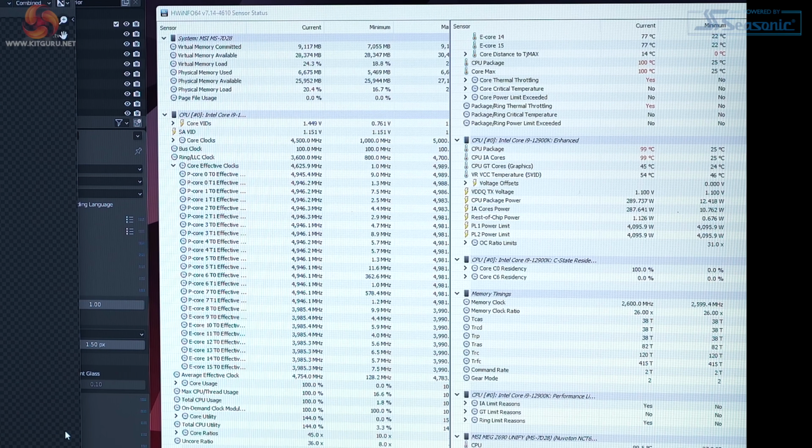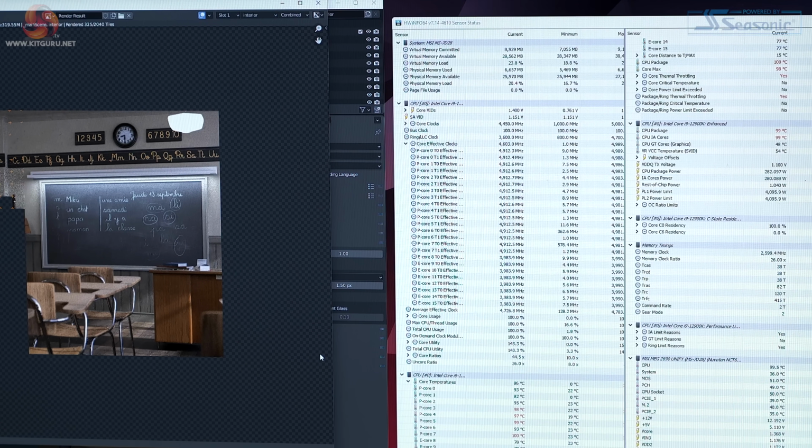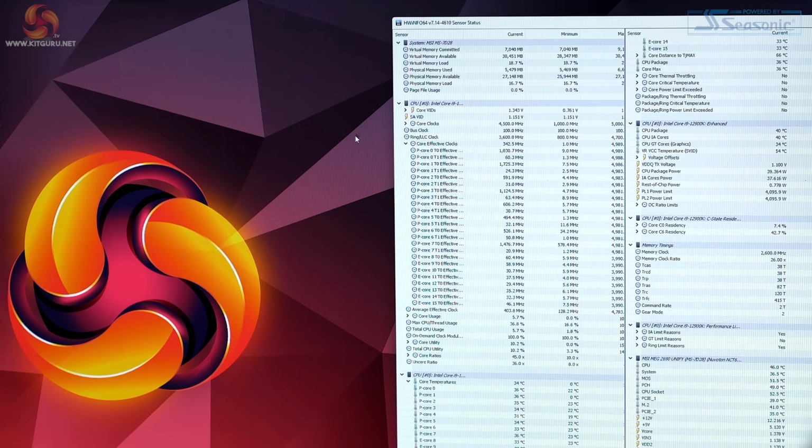And now the P cores are running at 100 Celsius. The package is at 100 Celsius. CPU package power is 289 watts, which is familiar because that's the kind of power we used to see with the previous generation 8 and 10 core processors. So 100 Celsius after we used Intel's XTU to perform a very small overclock. Shut that down. It's too painful.